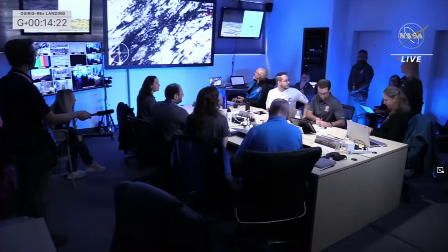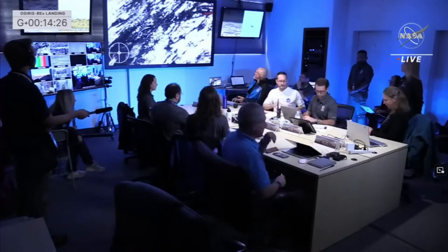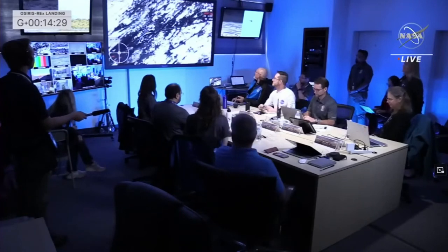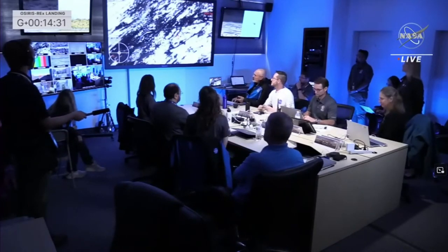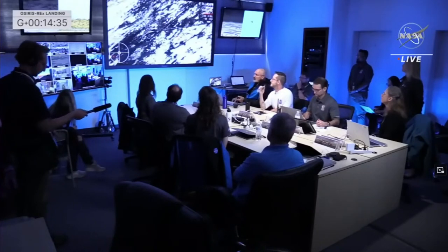So we just heard from the team in that mission operations room that they have visual of the parachute, that orange parachute that you saw on your screen moments ago. But we do not yet have visual confirmation of the SRC itself. The team is continuing to survey the region, looking for that sample return capsule.